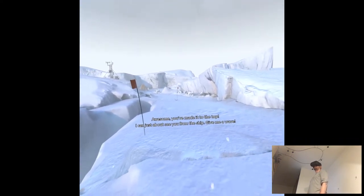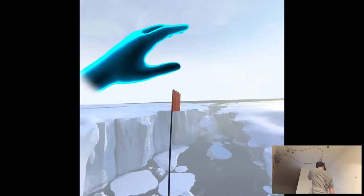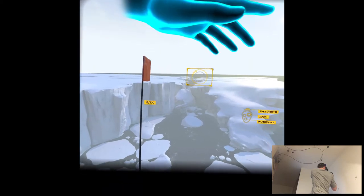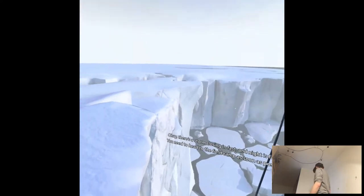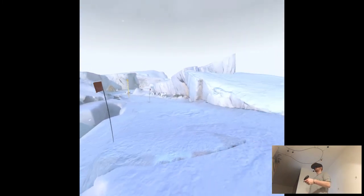Awesome. You've made it to the top. I can just about see you from the ship. Give me a wave. There. Okay, there's a storm closing in fast and night is falling. You need to head to the field camp as soon as possible. Okay.